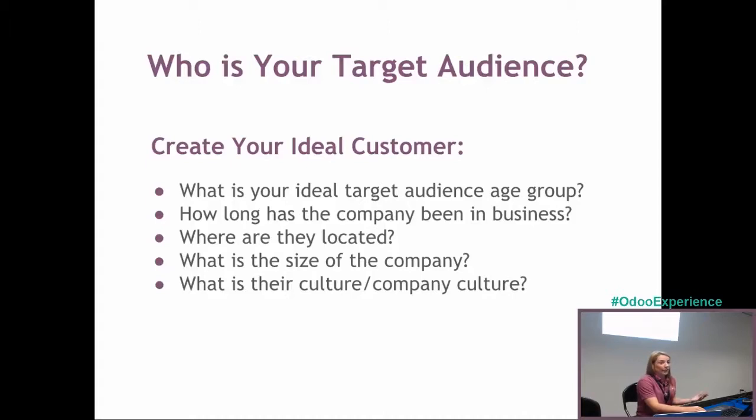So what is their age group? Where are they located? Are they a young startup or an established enterprise that's been around for many years with 3,000 employees? And what is the company culture? Based on the answers to these questions, you can get a better idea of how you'd like to strategize yourself. It's sometimes a little bit more difficult for business-to-business companies rather than B2C, but nonetheless, it's important to try to have a good idea of this.